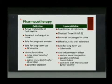The enantiomer of cetirizine has an anti-inflammatory effect aside from its antihistaminic effect, and as such, it can reduce nasal congestion and provide greater relief than Montelukast, which is an anti-leukotriene. So combined with Montelukast, it affords better control. There are a lot of medications in the market now that combine levocetirizine together with Montelukast.